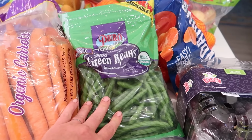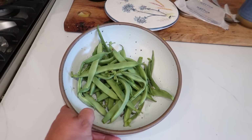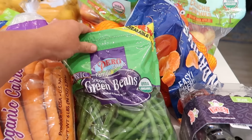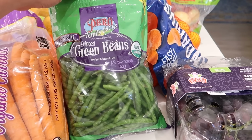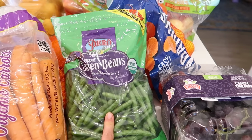Actually, I do have green beans starting to come in the garden, but I didn't know that. This giant bag will actually only feed us for 1 meal. So I'll hurry up and eat those probably tomorrow, and then we'll start eating them from the garden.